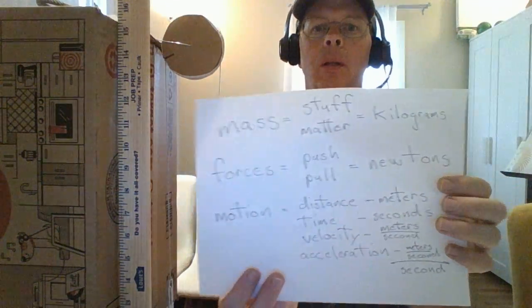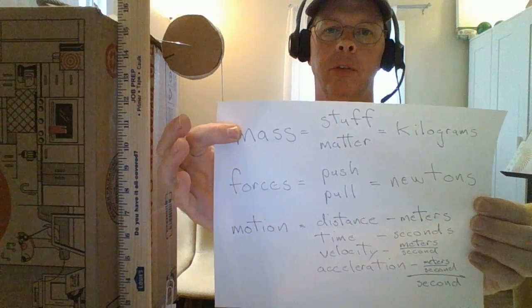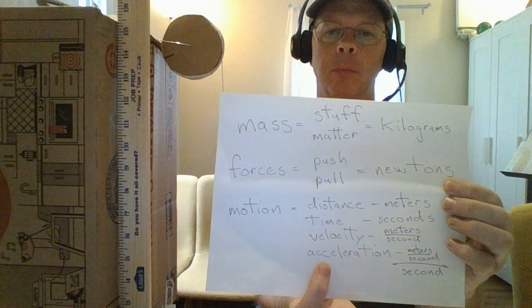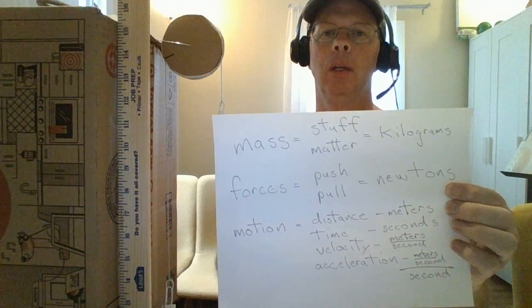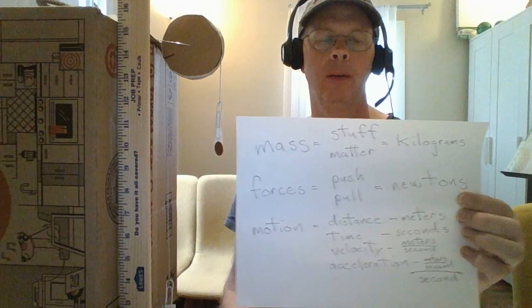So what did Newton figure out around 300 years ago? He figured out the relationship between mass, how much stuff is there, forces, pushes and pulls, and motion, specifically the rate of change of motion, acceleration. So that's what we're going to try to do. We're going to try to generate some experimental evidence that either confirms or denies Newton's second law.